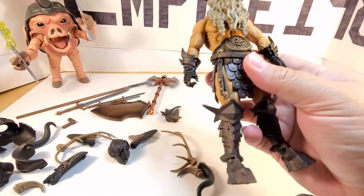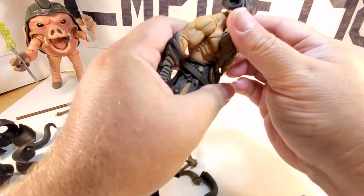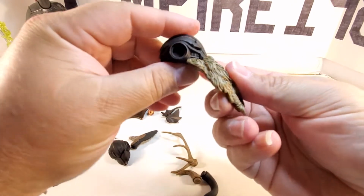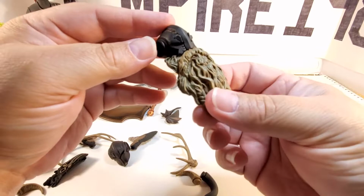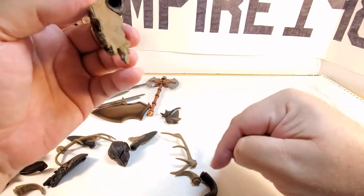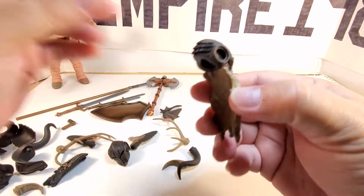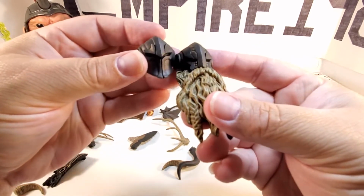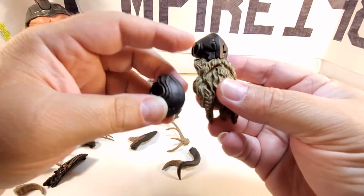Now the head, you know, we're gonna pop this off and look at just the head. It is basically a beard attached to a helmet. It sits high on the peg. But the helmet is very similar to this one in overall design, except that I prefer the one with the beard attached.